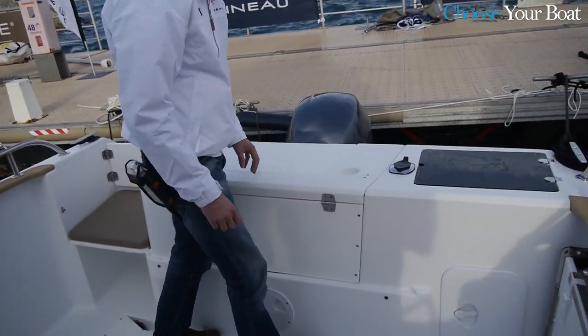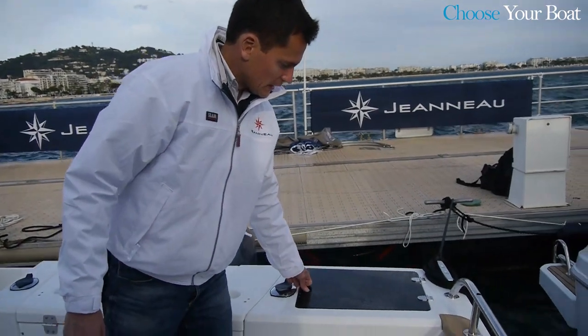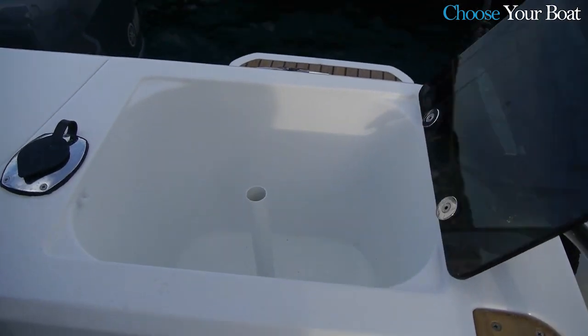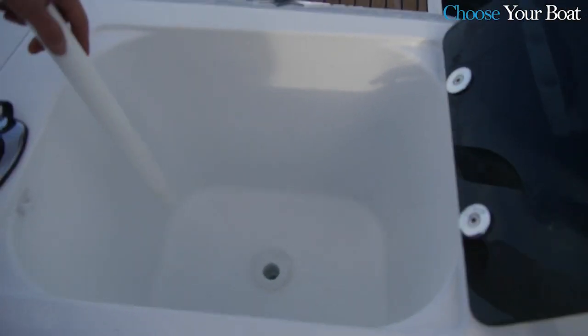And you have also some cup holders, and a fish well with a very simple system of tube to empty it.